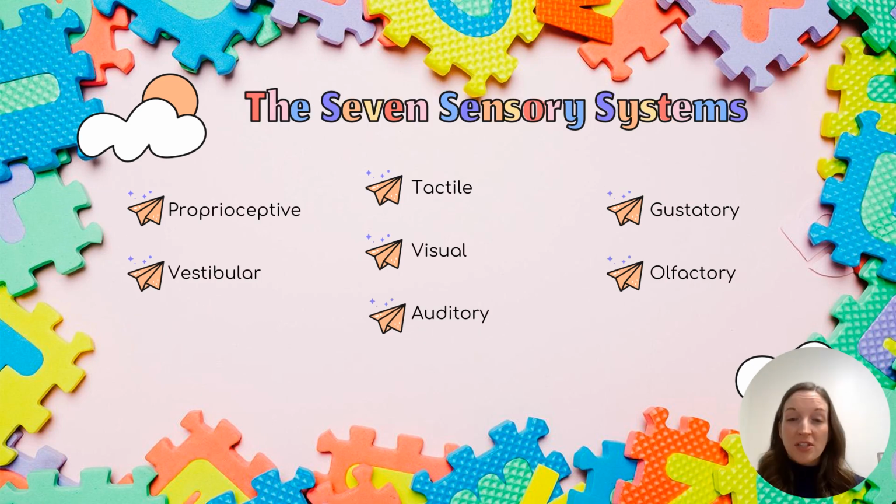There are seven sensory systems that we're going to talk about today. Five of them are very common and everyone's pretty familiar with: tactile, visual, auditory, gustatory, and olfactory. Gustatory being your sense of taste and olfactory being your sense of smell. The two that are most important for what we're talking about today, but are least known, are the proprioceptive and vestibular senses. And we'll talk more about what those are in upcoming slides.